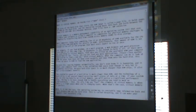Now, with virtual memory, what the computer can do is look at RAM for areas that have not been used recently and copy them onto the hard disk. This frees up space in RAM to load the new application. Because this copying happens automatically, you don't even know it's happening. And it makes your computer feel like it has unlimited RAM space, even though it has only 32 megabytes installed. Because hard disk space is so much cheaper than RAM chips, it also has a nice economic benefit.